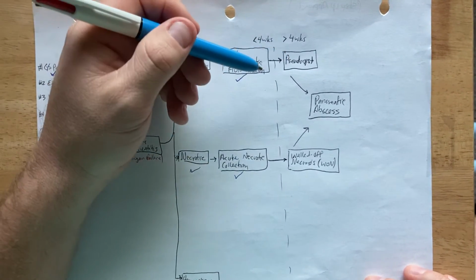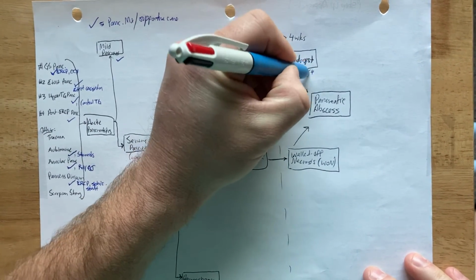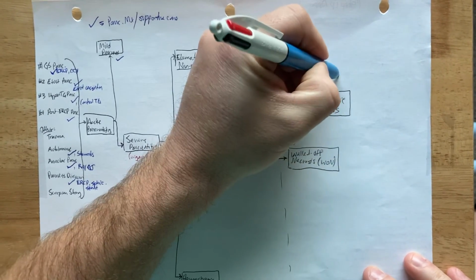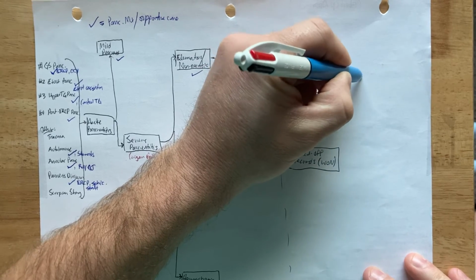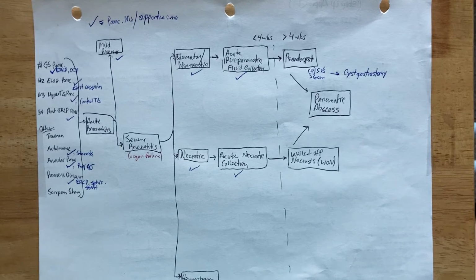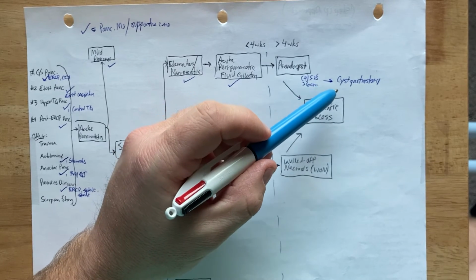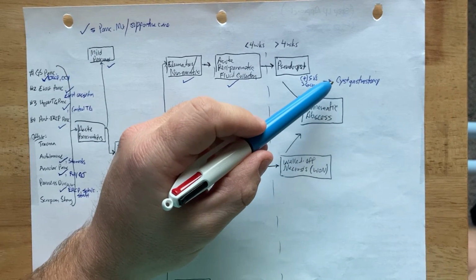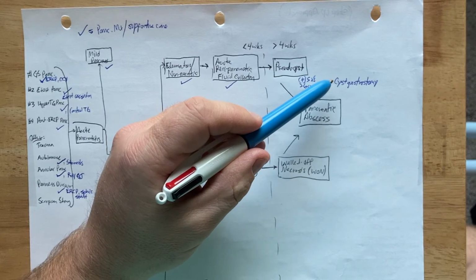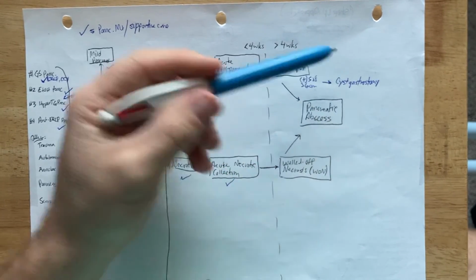Pseudocyst. These, again, are more likely to resolve on their own, but if they develop symptoms or if they're greater than 6 centimeters, you're going to go for a cystgastrostomy. Internal drainage is preferred. That's usually if it's more towards the head. Again, you may have cases where the pseudocyst is at the tail, it's not reachable endoscopically. Well, then that's when you could do a Roux-en-Y cystgastrostomy, bringing up a Roux limb and making that connection with the pseudocyst at the tail of the pancreas.